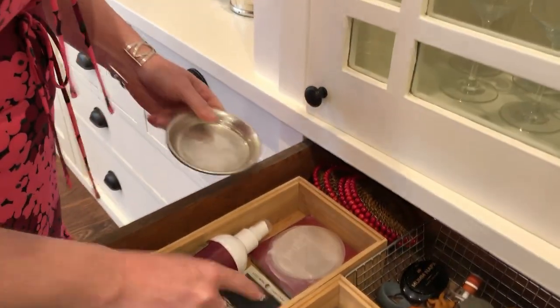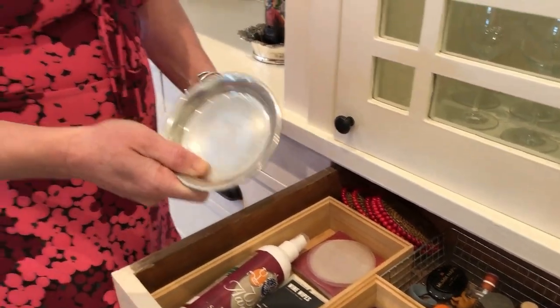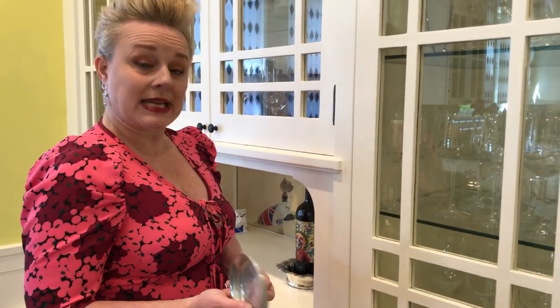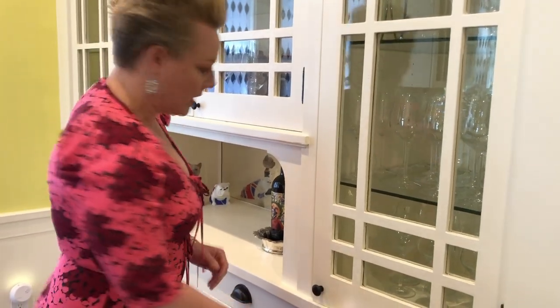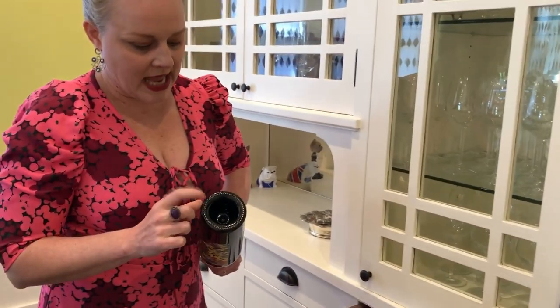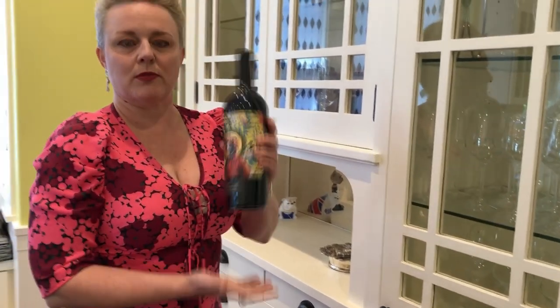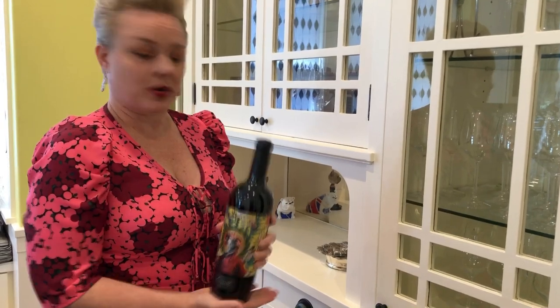I also have some other things like coasters. Coasters are something that you use a lot in restaurants, and one of the reasons I like to use a coaster at home is especially if I'm dealing with wine that's on a wooden table. If you ever notice, the bottom of a wine bottle has all these little grooves, and these grooves will start to mark your countertop and your table over time. And so I like to put a coaster underneath the wine.